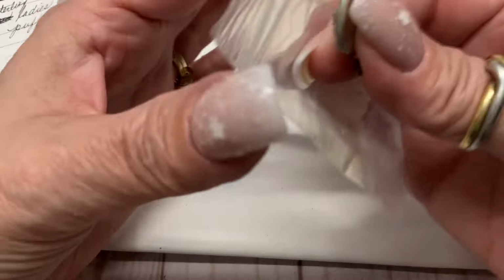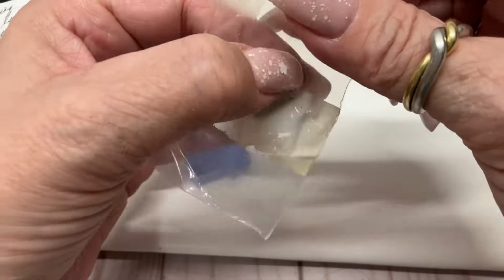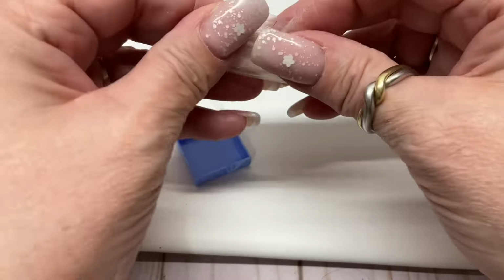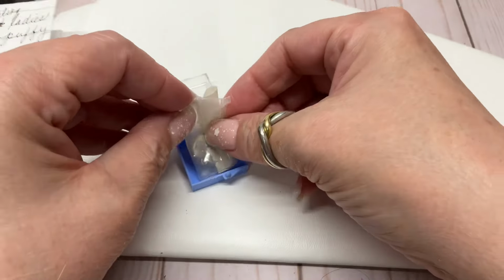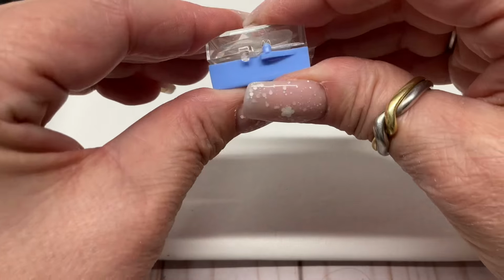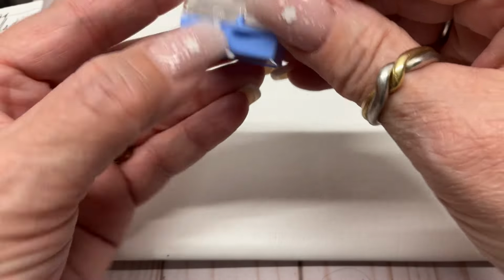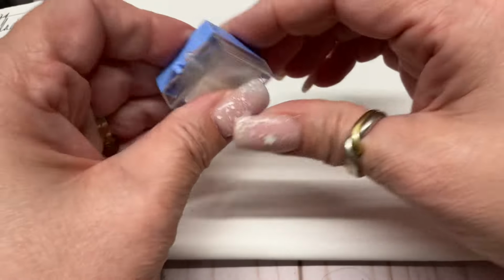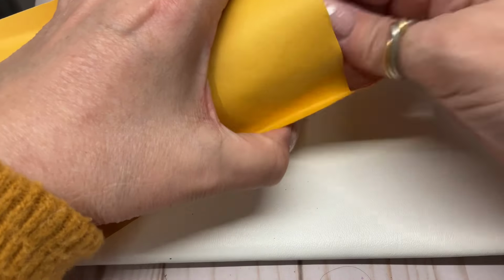So pretty. I love Art Nouveau, guys. I'm into it. Okay, let's put this in here. Close that little case up. I might have not had it in there very well. She always likes to put a box in the mailer, which is nice, right? Everything's protected. Okay, I can go there.